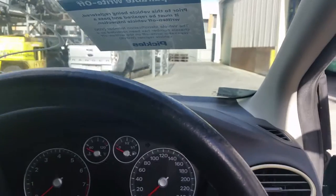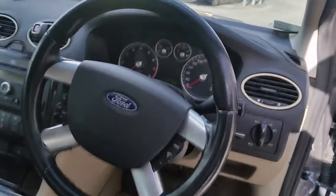Vehicle's only done 107,000 kilometres, and a tidy 4-spoke steering wheel with cruise and audio.